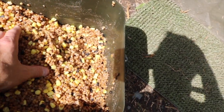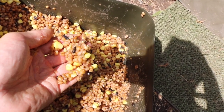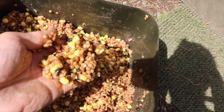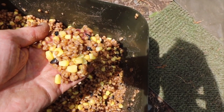Really simple. Sweet corn, bird seeds. Put a bit of them in the foil. A couple of spots each time. Get a go of fish. Just keep it topped up. Seems to be working.